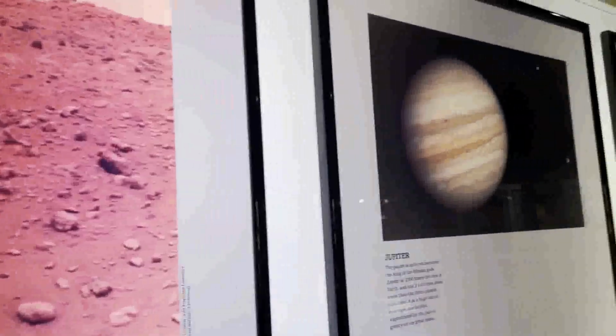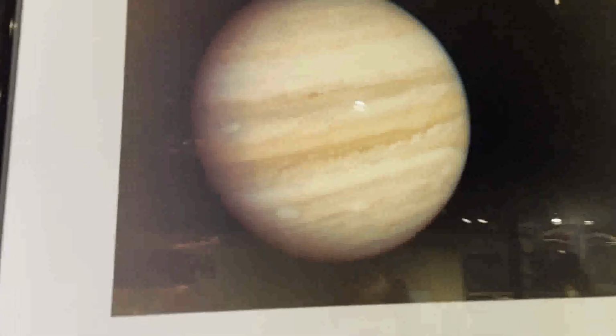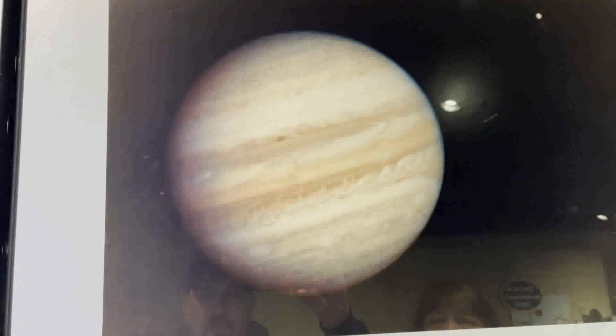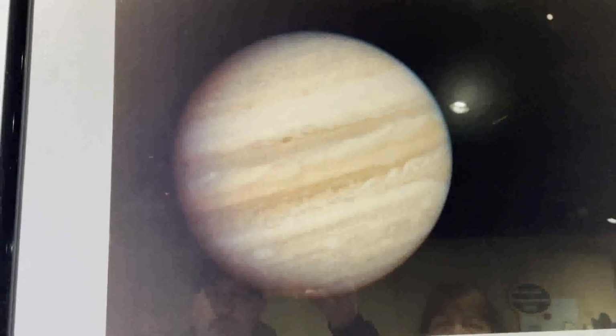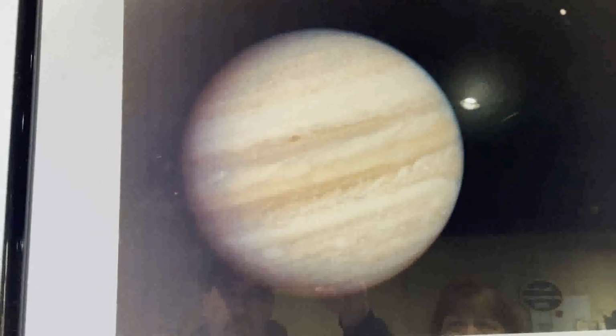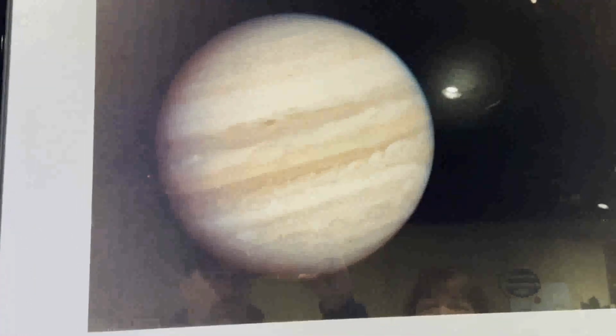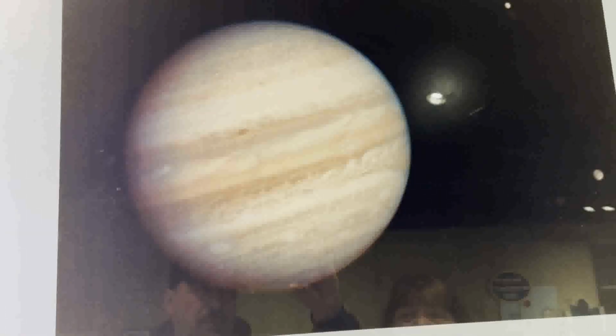Next we have Jupiter. The planet is aptly named after the king of the Roman gods. Jupiter is 1,300 times the size of Earth. It's also where boys are from because they're stupider. And it has 2.5 times more mass than the other planets combined.